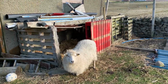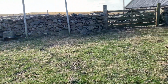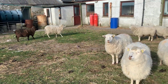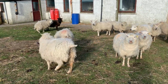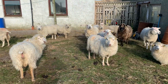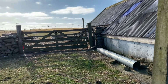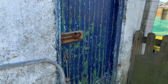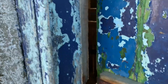So they've got another little shelter out there, and they can come in here. So they've got outdoor space to come and be in. Mostly the past few days they're just enjoying lying in the sunshine, feeding and sleeping. So I'll take you into the byre now and we'll meet some lambs.